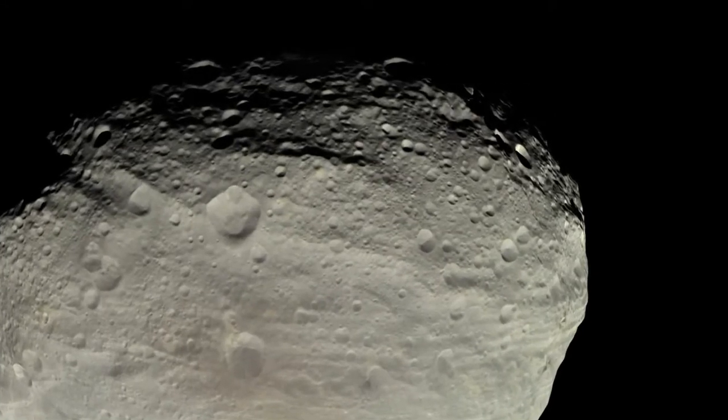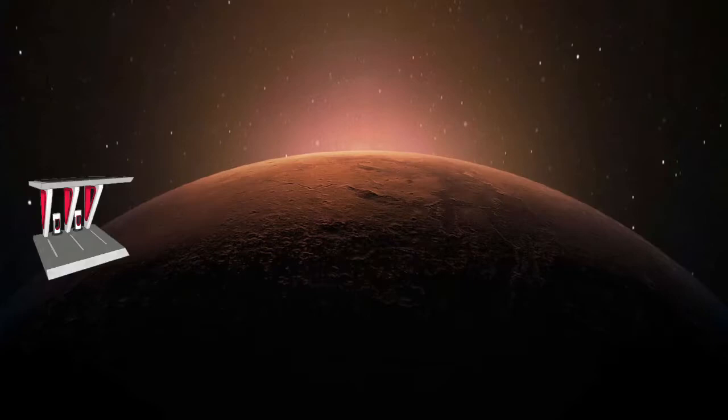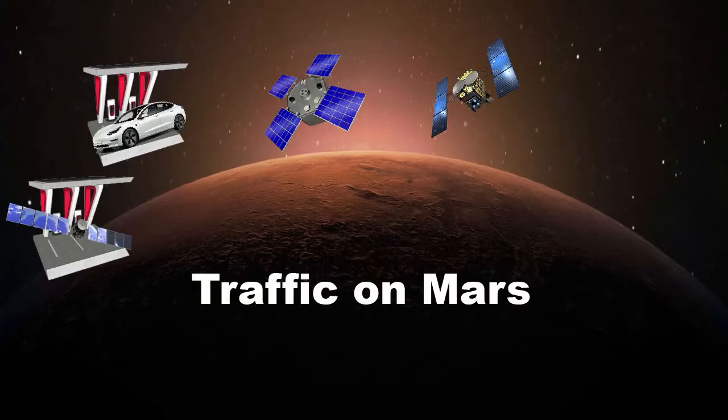Maybe one day in the future, when there are more powerful energy sources available, we may be able to use this type of propulsion in human applications. Maybe what we really need is a bunch of super high power charging stations built by Tesla to help us get there faster. Tesla's in space!